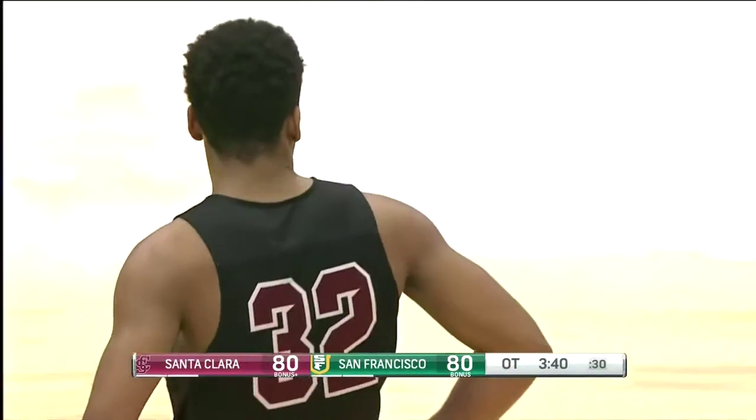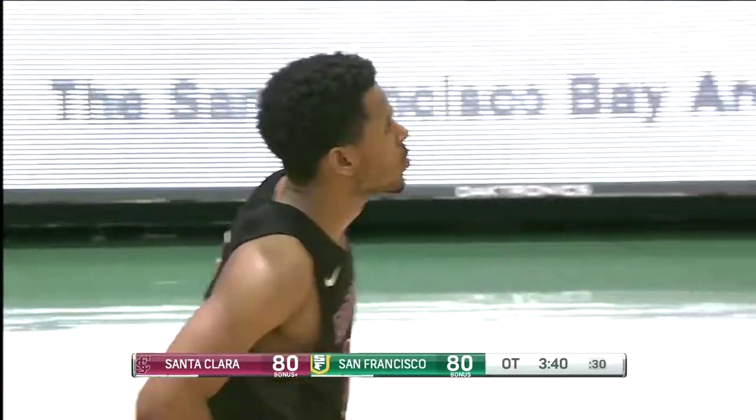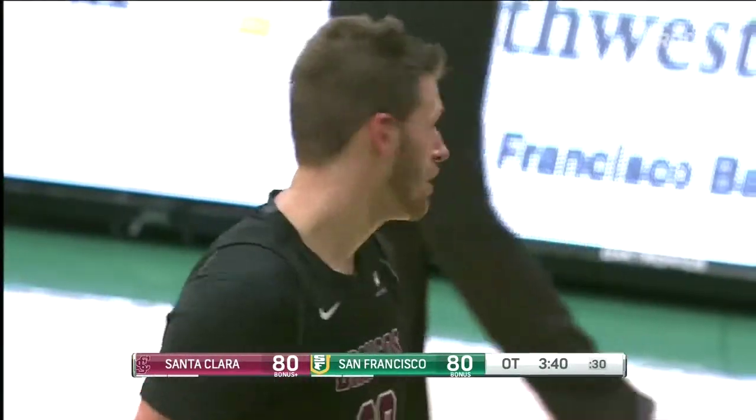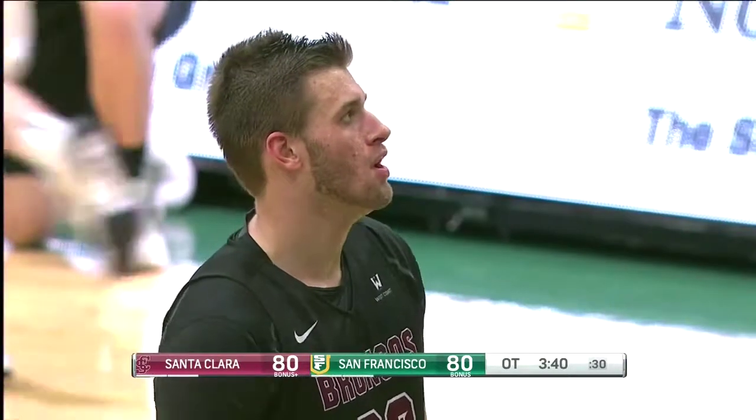Hubbard's had a solid game. I mean, he's given the Broncos some inside scoring. 15 points and 5 rebounds for Matt Hubbard. Well, Hubbard's been all over the floor. He's actually scored from outside, from inside.